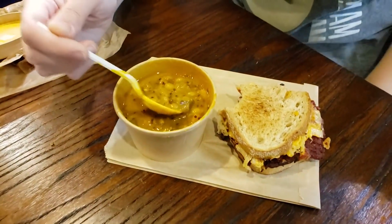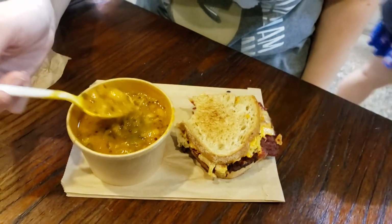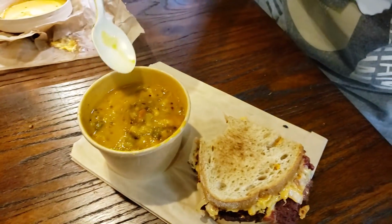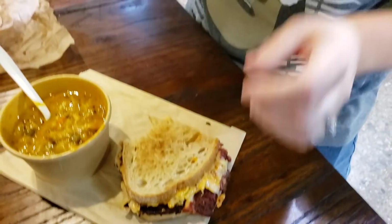Now, for me, the Reuben was okay. I've never been into Reubens anyway, so I'm kind of like, I could take it or leave it. But that soup, man, it was really good. Yeah, so I'm going to be trying to figure out how to make my own version of this in the future. I know that for a fact.